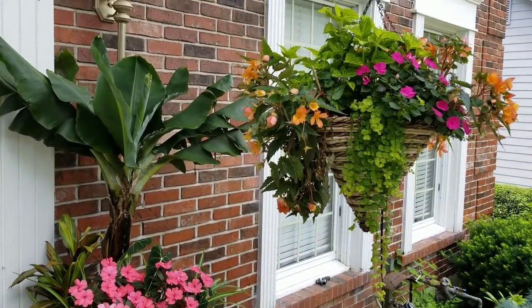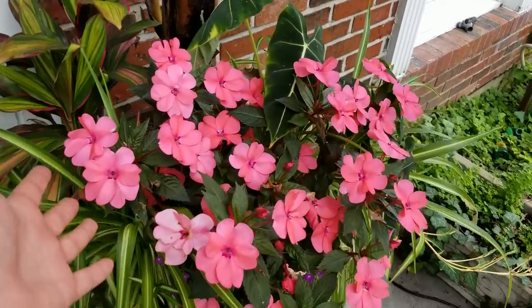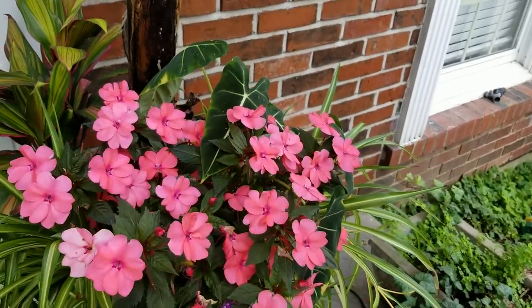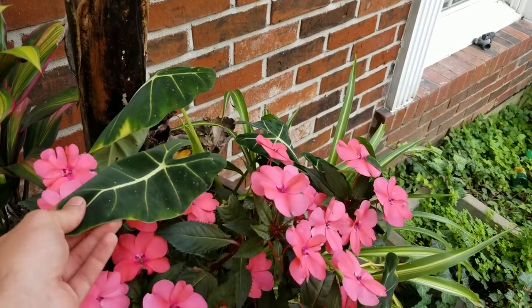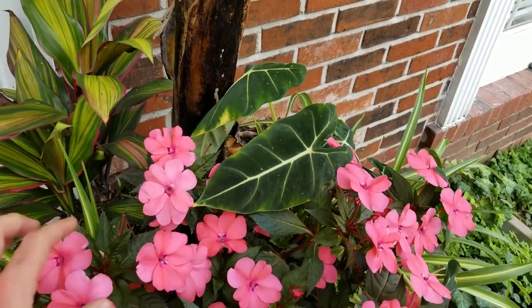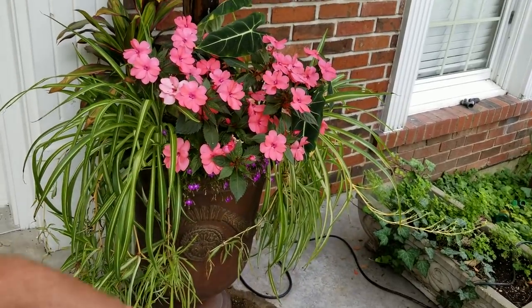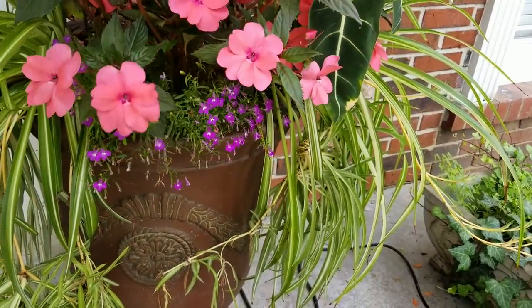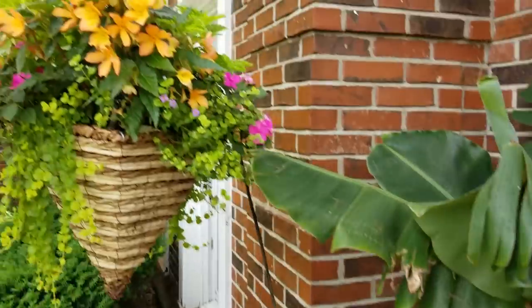The planters up front are looking great. Look at how much growth has come out of the sun and patient. It's just gone absolutely crazy. The fuchsia, I think, has been getting maybe just a smidge too much water, so I need to adjust the dripper on there. But otherwise, it looks pretty good. The lobelia's doing its thing. You can see it under there. When that comes down a little bit further, that'll look a lot nicer.